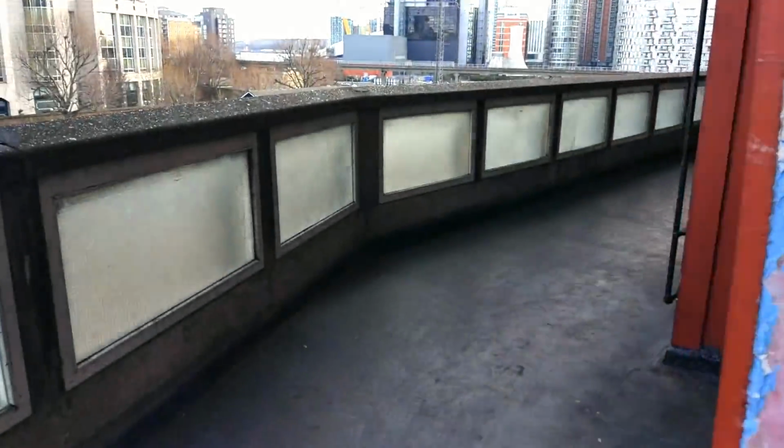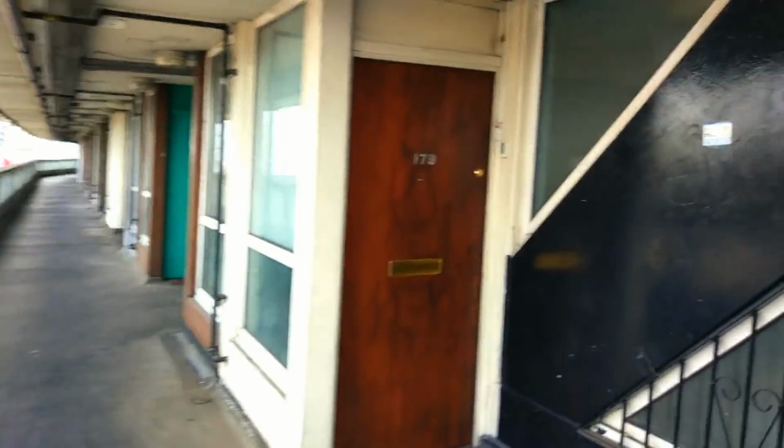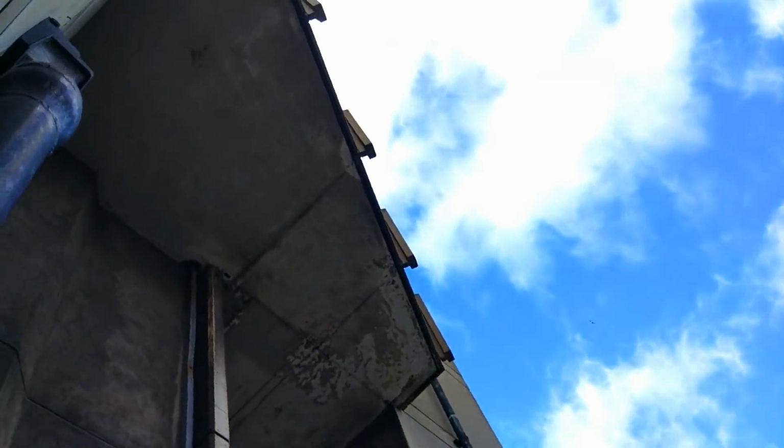Here's the area around the lift, and here you go out onto Streets in the Sky. And here's Streets in the Sky, still in use. As you can see, this one's not trashed like the other one, but very soon it will be, because it's going to be demolished. Look at the architecture, that is so nice. And along here, Streets in the Sky, so much nicer. Compare it to new builds.